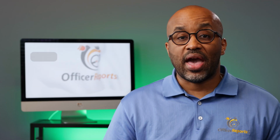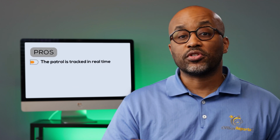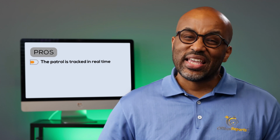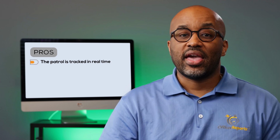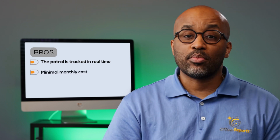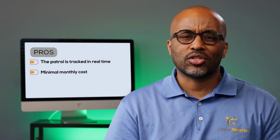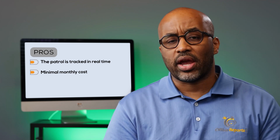So let's talk about the pros and cons of app-based tour tracking. The first pro of app-based systems is that the patrol is tracked in real time. When the officer scans that tour stop, it is instantly uploaded to the internet and can be viewed immediately in real time from anywhere in the world. The second pro is cost. There is usually a minimal monthly cost associated with using an app-based tour tracker.